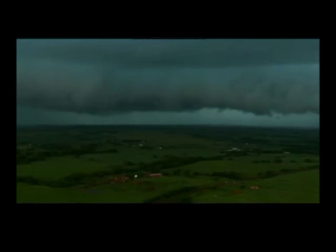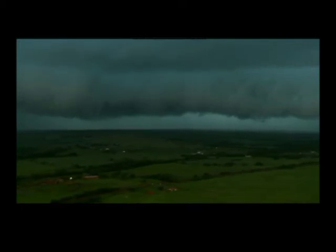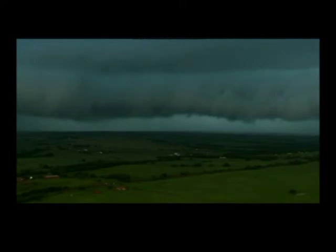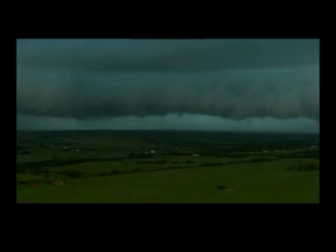Yeah, it certainly has an ominous look to it. Still don't see that nice organized. It's definitely lifting up back here, but I think that's lifting up underneath with the shelf cloud here.